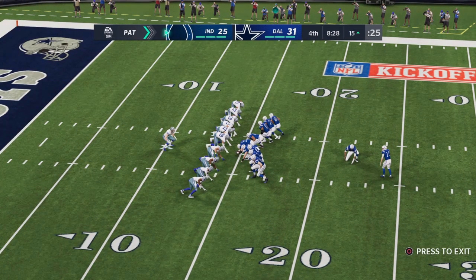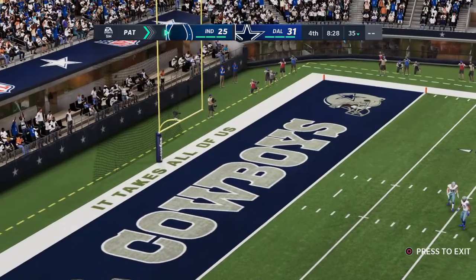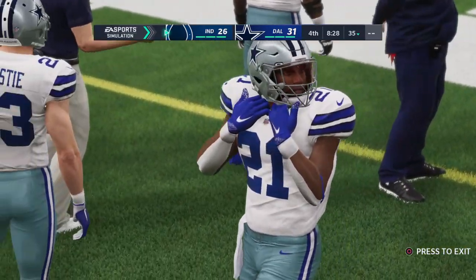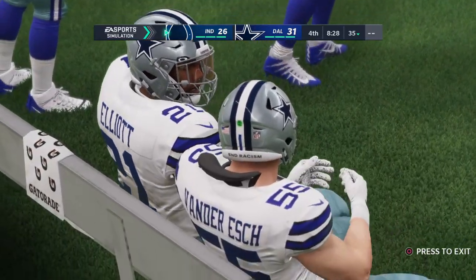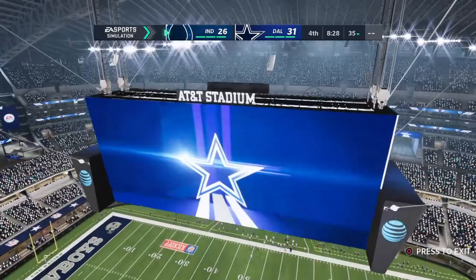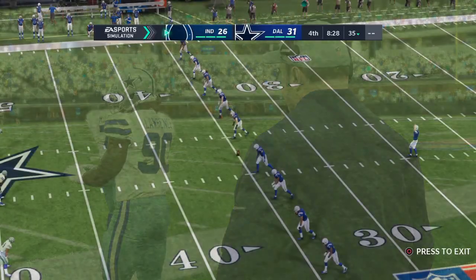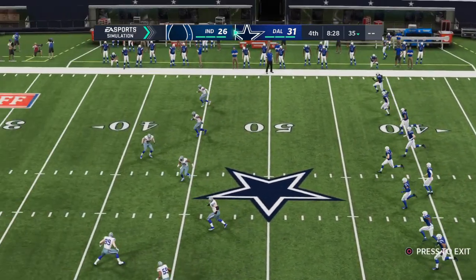Gonzalez now to add the extra point. And this is back to a 5-point game. Is good. So that drive in total 8 plays. And the capper came from Alvin Kamara on the touchdown run. Zane Gonzalez.